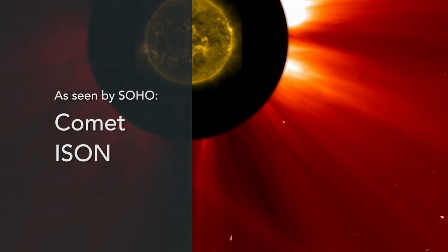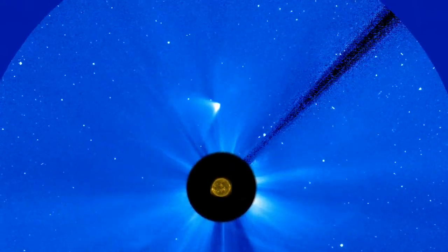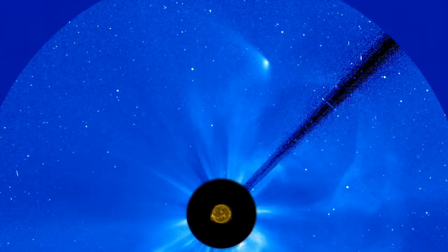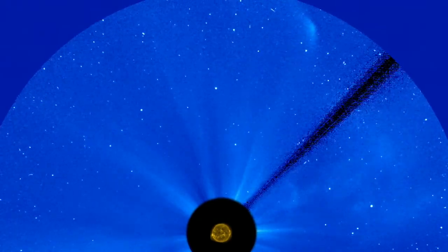Over the course of the SOHO mission, we've observed over 3,000 sun-grazing comets that come so close to the Sun that you can't see them from the Earth because the Sun basically blinds Earthbound telescopes. With SOHO's coronagraphs, we're able to track the comets all the way into their evaporation near the Sun.